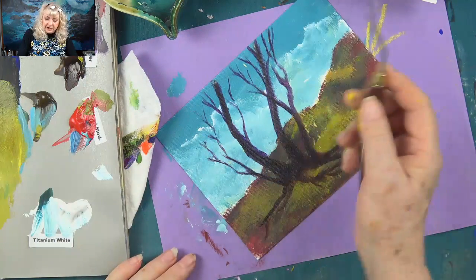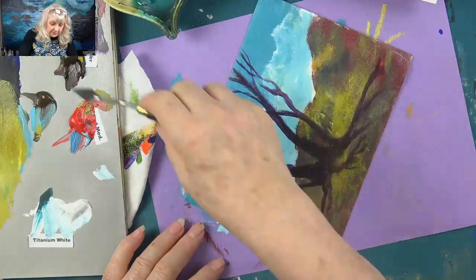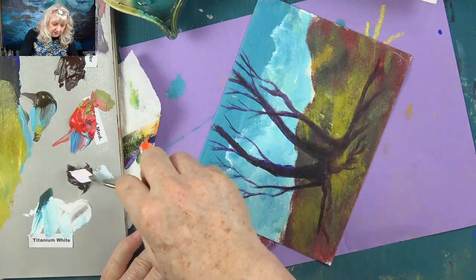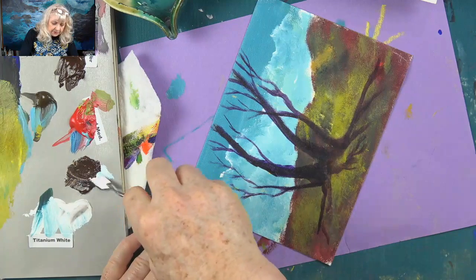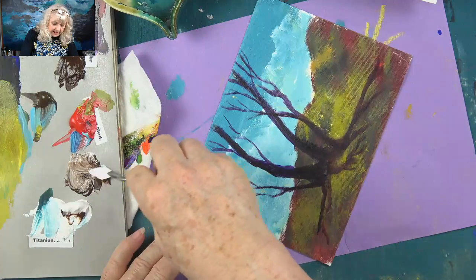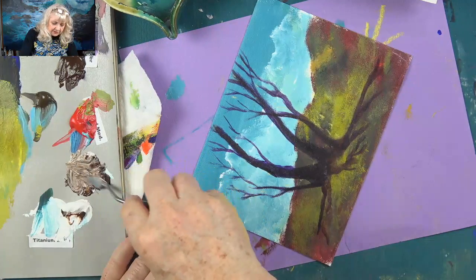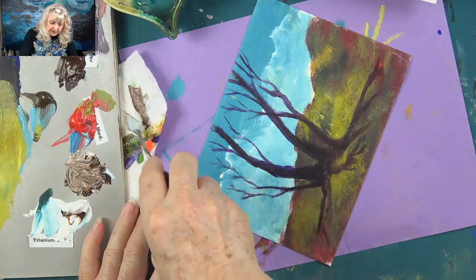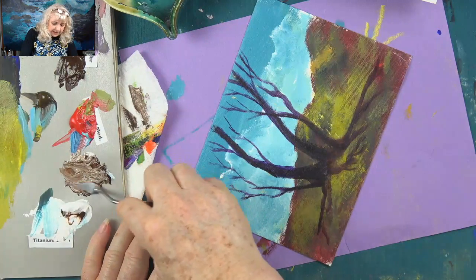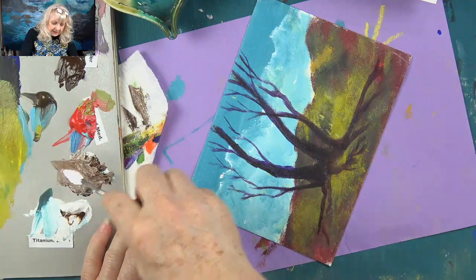All right, so we're going to take a little bit of burnt umber. No, we're going to take over here, a little bit of burnt umber, and we're going to take some white, and we're going to make just a light color like that, kind of a beige color. And I'm going to clean off the knife because this feels a little lumpy, and I'm going to flatten out the paint. You see how I'm flattening it out? Some of that white was a little lumpy.